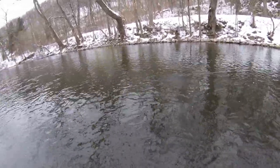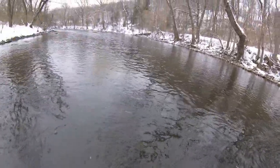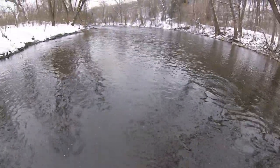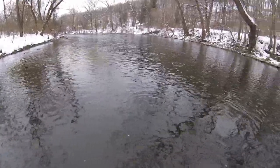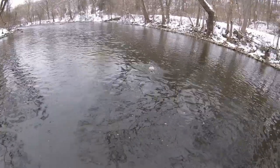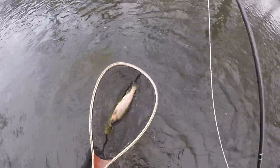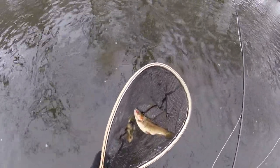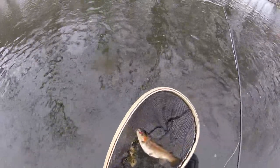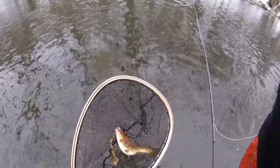There he goes. And this guy, I see that one. Now this one's on the worm. I could see that. He is on the worm. I think that other one was on. I really want to give it to the worm because I'm almost 100% sure it was. But this one I am 100% sure. Look at that worm sticking right out of its mouth. Okay, I'll be right back.